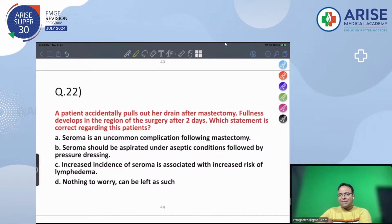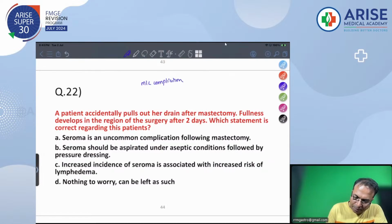A patient accidentally after MRM pulls out her drain after mastectomy. Fullness develops in the region after surgery because the most common complication after mastectomy is what? Most common complication after mastectomy is seroma collection. So to remove the seroma, we usually keep a suction drain. So when will you remove the suction drain? Suction drain is kept usually will be removed after 5 days only.